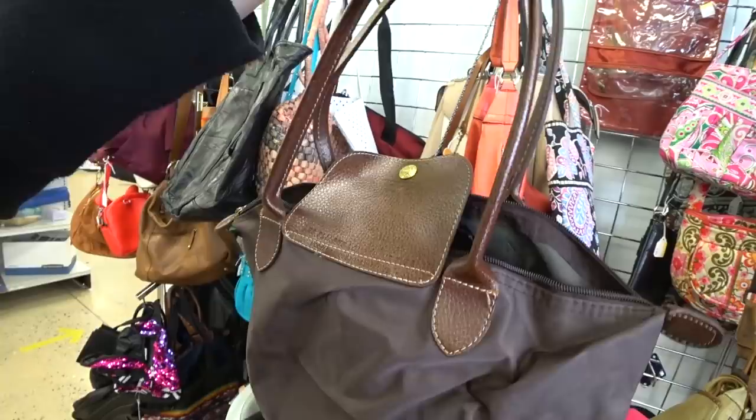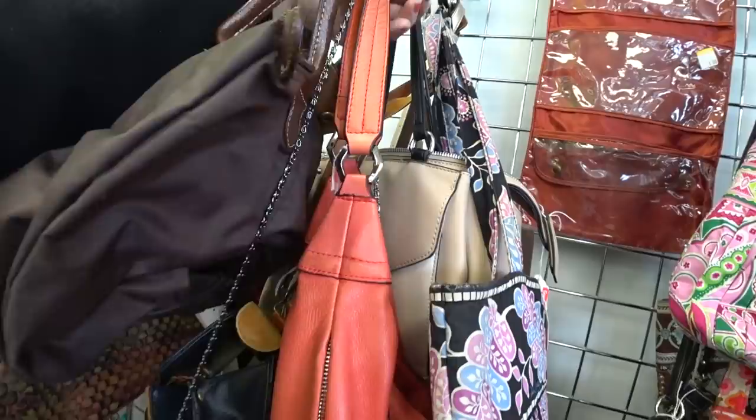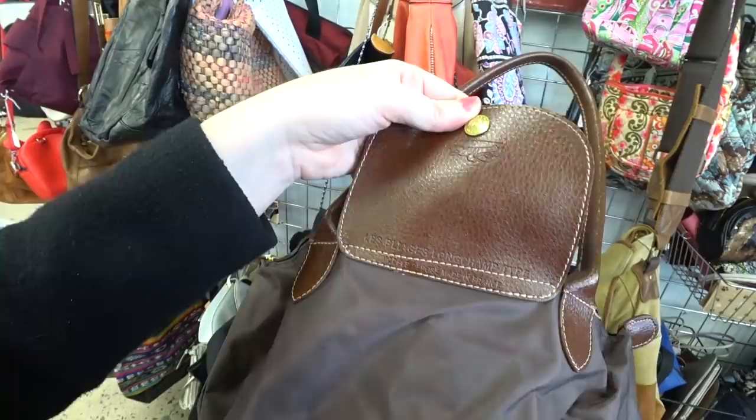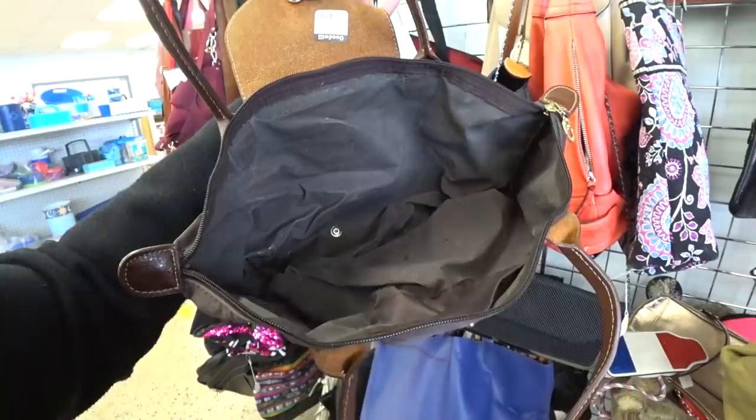I don't think this one's authentic though, and I'll tell you why. The stitching on it is not good. Do you see how that stitching right there is completely crooked? Yeah, it's not authentic. That would have been awesome if it was.